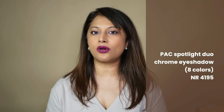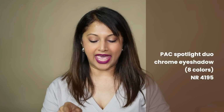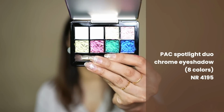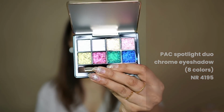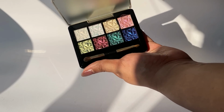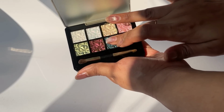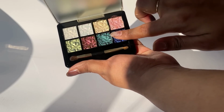Now let's go on with a makeup product, and this one is from PAC Cosmetics. I don't know if I've spoken about this before, but nevertheless, this is the Spotlight Duochrome eyeshadow with 8 colors. Look at this beauty. Just look at it. When I went to Singapore, that's the first time I played with this. Sarah had it as well as Jovita had it, and I was like, I need to get my hands on this. The colors are incredibly beautiful.